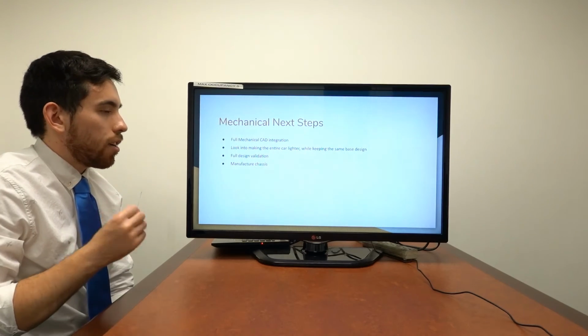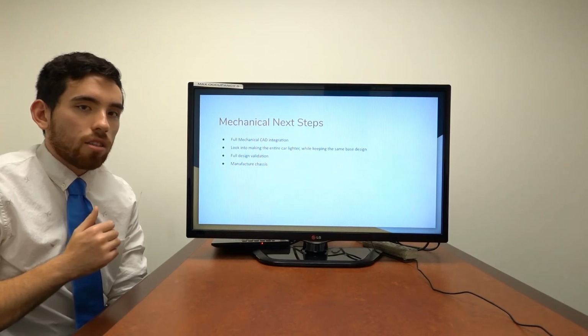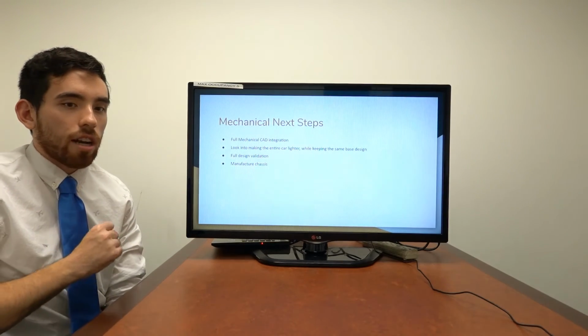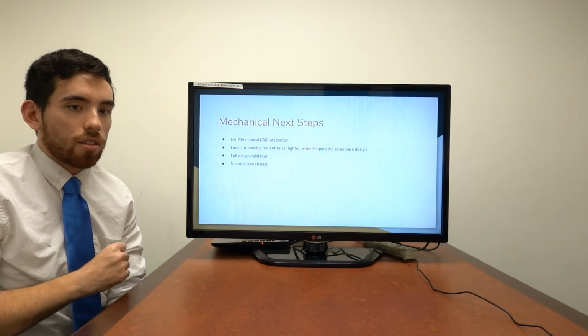Next, we're going to be doing full design validation, so making sure all of our sim results are solid and meet the ASC regulations. And lastly, towards the end of the quarter, we are looking to manufacture our chassis. So next, I'm going to be handing it off to Gilbert to talk about the electrical progress. Thank you.